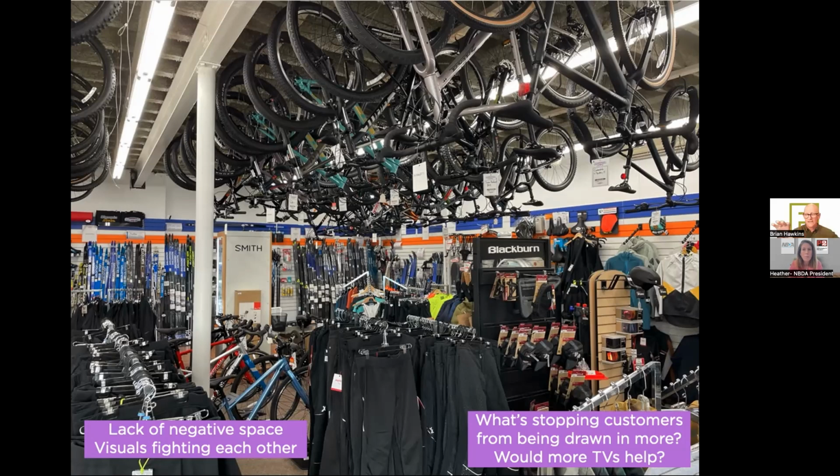You don't see any white space anywhere. It's hard to pick out if there is anything category sign related. You can't see it. And I think those are the problems with the people stopping and not knowing how to get their bearings inside the store.